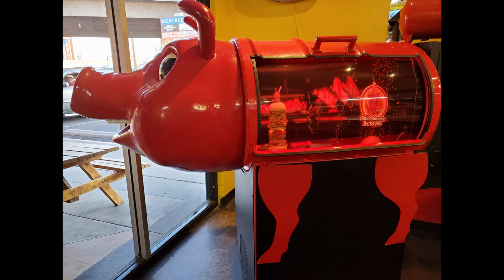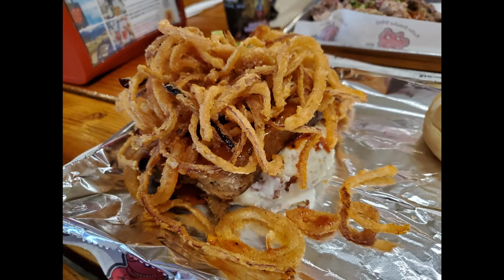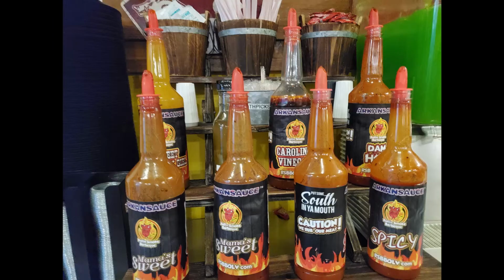They also were featured on the Travel Channel. And the item that they featured on the Travel Channel was the item that my husband ended up trying, which was the smoked meatloaf with loaded mash and onion straws on top. And then it has Mama's Sweet Delicious sauce on it. That sauce, I would have to say, was my favorite sauce. They have about 5 different types of sauces: Sweet Onion Girl, Mama's Sweet Delicious, Damn Hot, a spicy, and I think there was a Carolina Sweet as well. And so my husband let me try it.